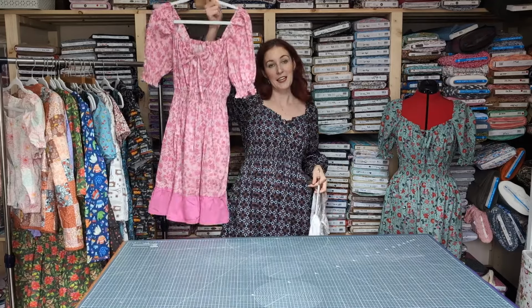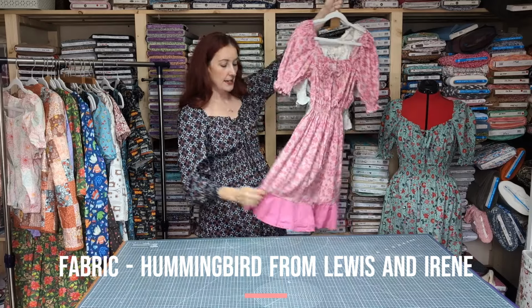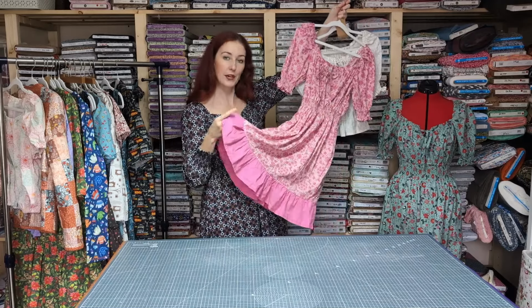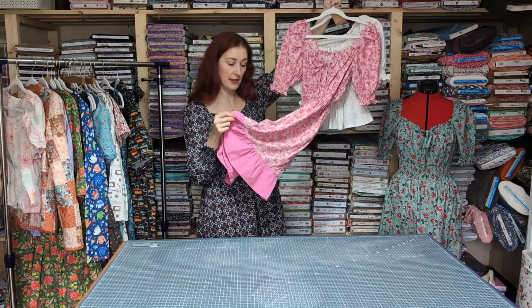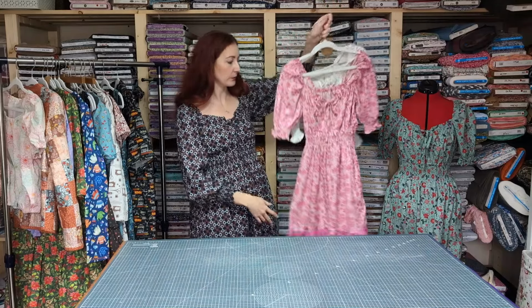I've also done it in a very, very pink because I realised I didn't have much pink in my wardrobe. And it's a hummingbird Lewis and Irene, and I made it and then it wasn't quite long enough, so I've added this, which is quilting cotton as well, but it's just from my Plain Organics collection. I think the pinks worked perfectly. I just made it a bit longer, and actually the frill on the bottom I think makes it as well.